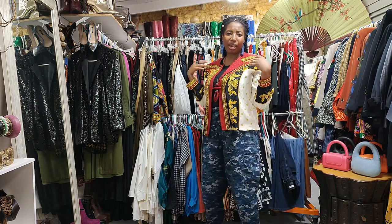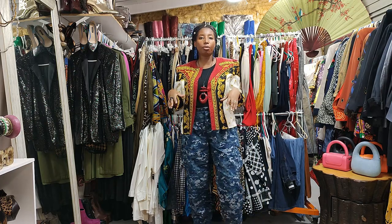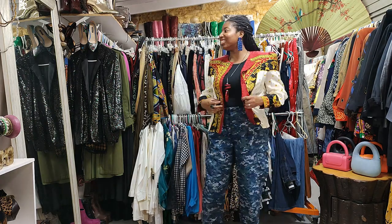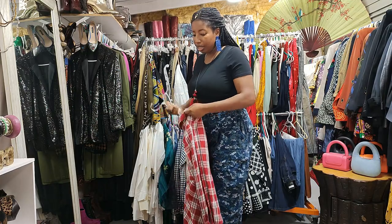I love the shoulder pads. This is the goodness with the vintage pieces. The shoulder pads are popping. They're always there. If you don't have strong shoulders, for example, this really gives you that silhouette. So I love it. Oh, I remember, I wore that quite a few times. Actually, lots.